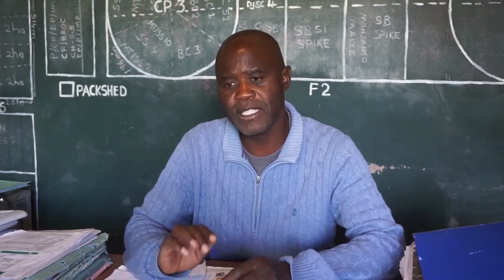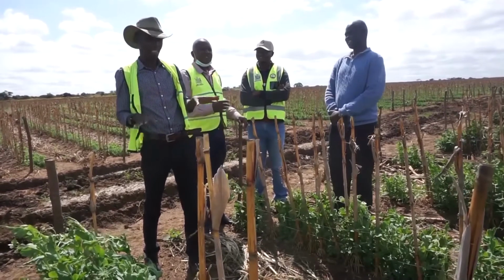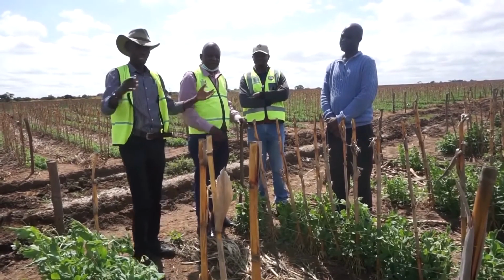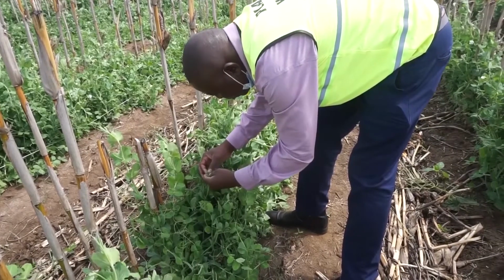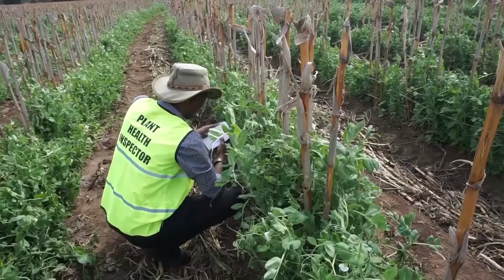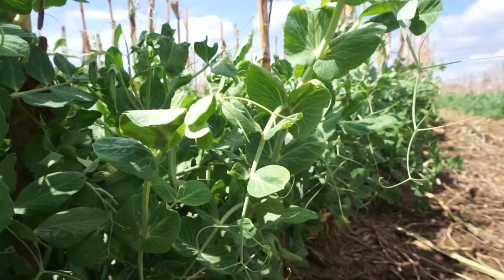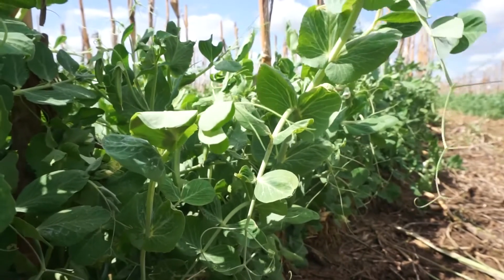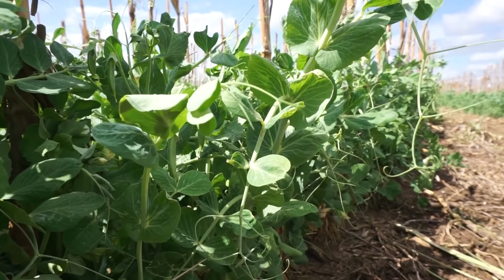Now, for pest monitoring, we've actually been working hand in hand with our colleagues that come here to monitor, the plant health inspectors. They do come here every 2 weeks to come and check in the field. They do the scouting, and if they find any issues, any problems, then they'll give us advice on how to go about it and show us the presence of those insects.